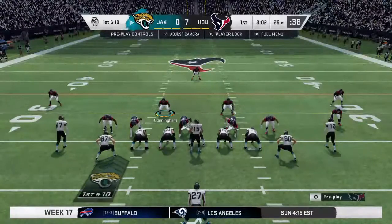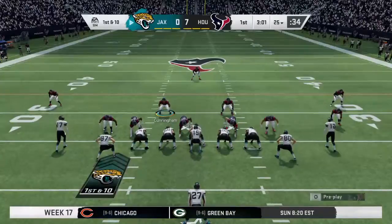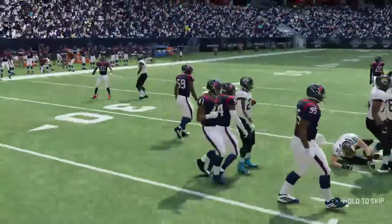30 base. 21 Mike. Watch the run. A first carry for Leonard Fournette. And not much to speak of. Call it a 1-yard gain up to the 26.